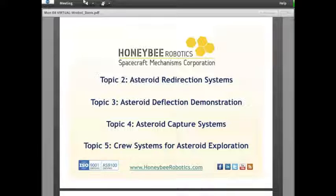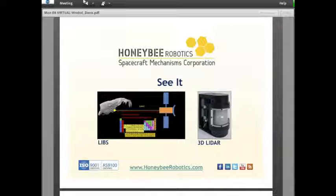And our sensing technologies for rendezvous, prox ops, characterization, and capture. We have some technologies we think really help you see the asteroid. One of them is our laser-induced breakdown spectroscopy, or LIBS. It's currently implemented in our terrestrial applications. It allows us to vaporize and ionize surface material, so you create a puff of plasma at the surface. We're then able to capture the emission spectrum as the plasma cools and recombines.